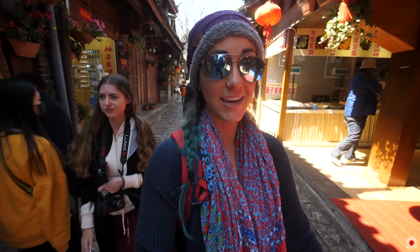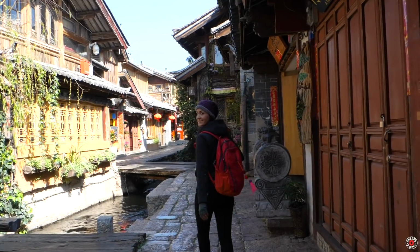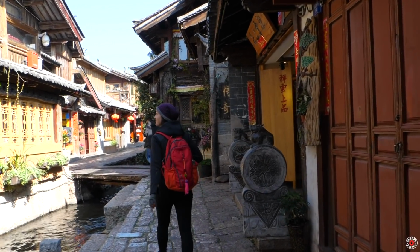Town here in Lijiang, and it's just so cute. Like, I think it's got to be one of the cutest towns I've ever seen.